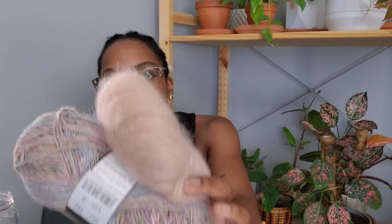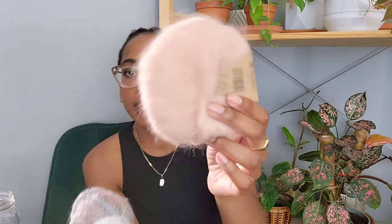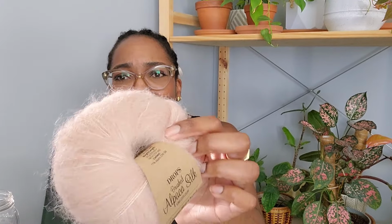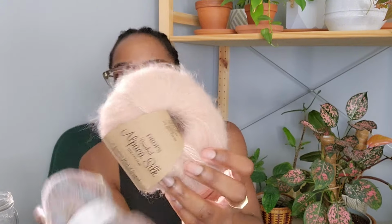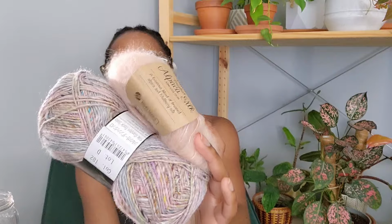And I had the two Colourwork patterns in mind when I went shopping. So I thought that these would make a really good combination just because this has lots of pink in there, and this is a very light, dusty pink. So I thought that these would go well together, and I did knit it up.